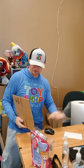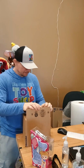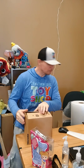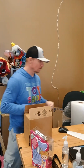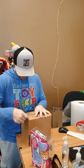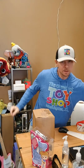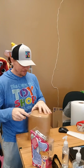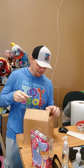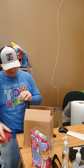Okay, this one we have another Thomas and Friends Thomas. It's a Tony's. We like to put them in boxes. And what do we got? Should be pretty easy today. Nothing crazy. Again, the biggest thing that will slow you down on eBay orders, besides taping the box crooked, which drives me crazy, the biggest thing slowing you down on eBay orders is if you have to make your own boxes. And that's the funnest.